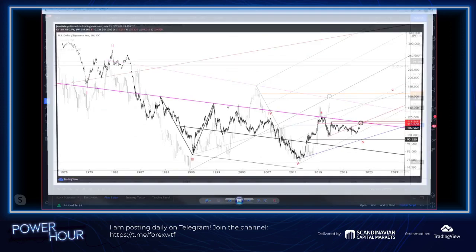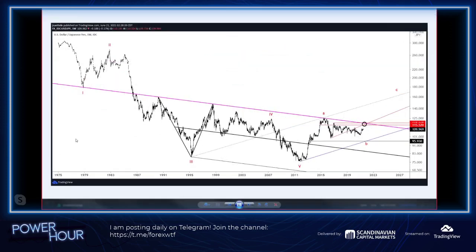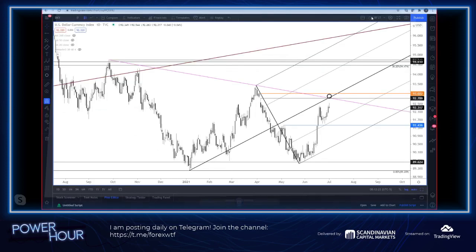Dollar yen. Again, a weekly chart going all the way back, basically the entire history of dollar yen here. And my view is that everything from 2015 is a huge B wave. We could trade up to 115s, 118s even before we've pulled back. But eventually, I do think that you could get back at some point to this trend line to complete a massive B wave, right? Okie dokie. So those are the really long-term charts.